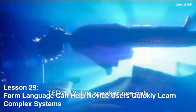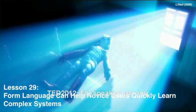In contrast, this poor novice from the mini-film Lifted is out on his first mission, and he's got a control system that's a little bit hard to use and a little bit difficult to learn.